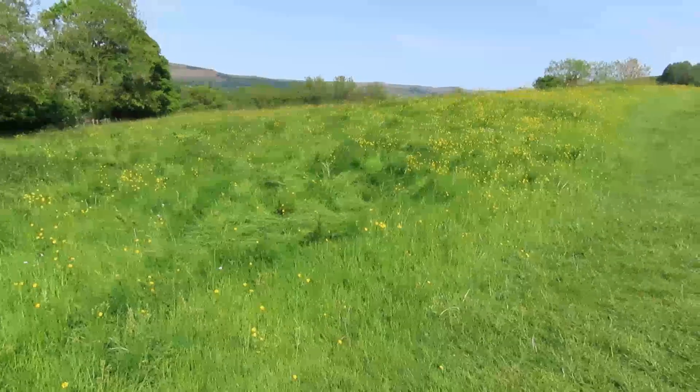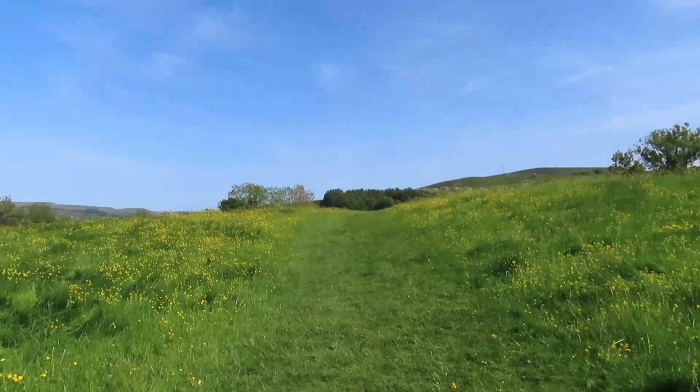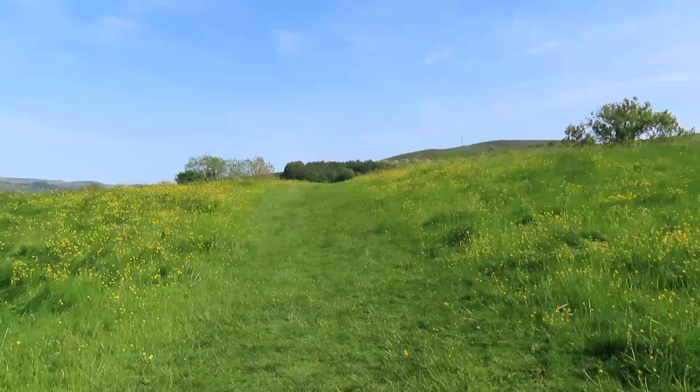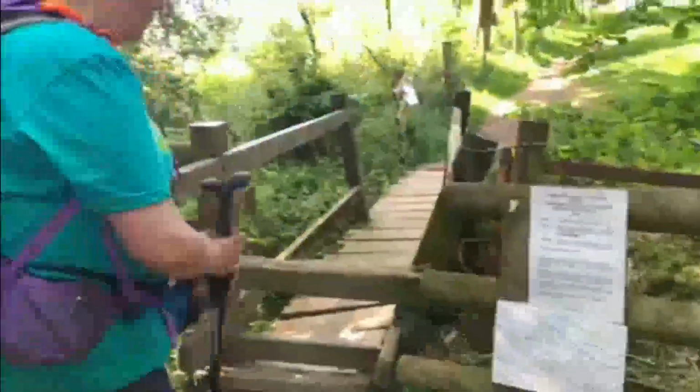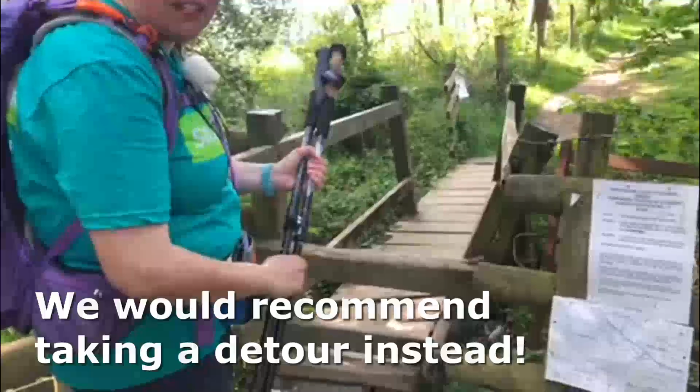I think here was the site of the Roman fort of Eyam, which means by the river. There's not a lot left to see though now, just buttercups. This is proper Indiana Jones style. So I'm going to risk it for a biscuit.